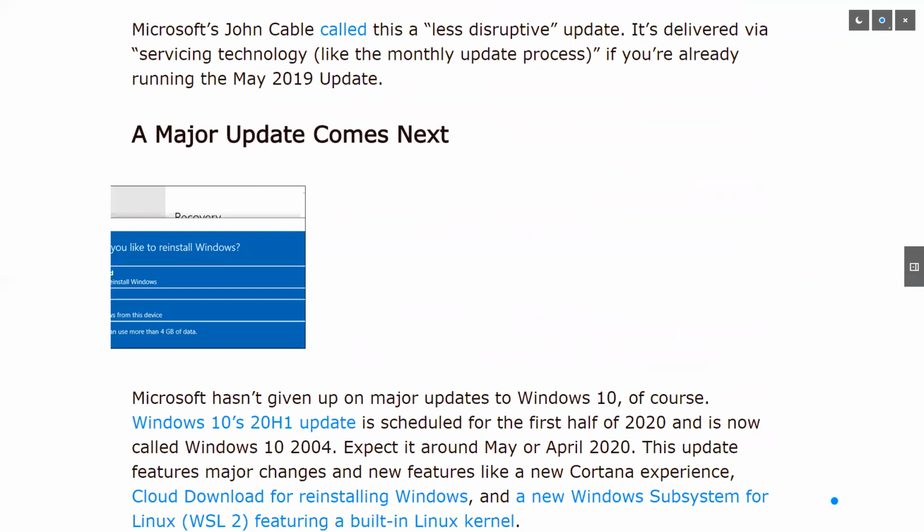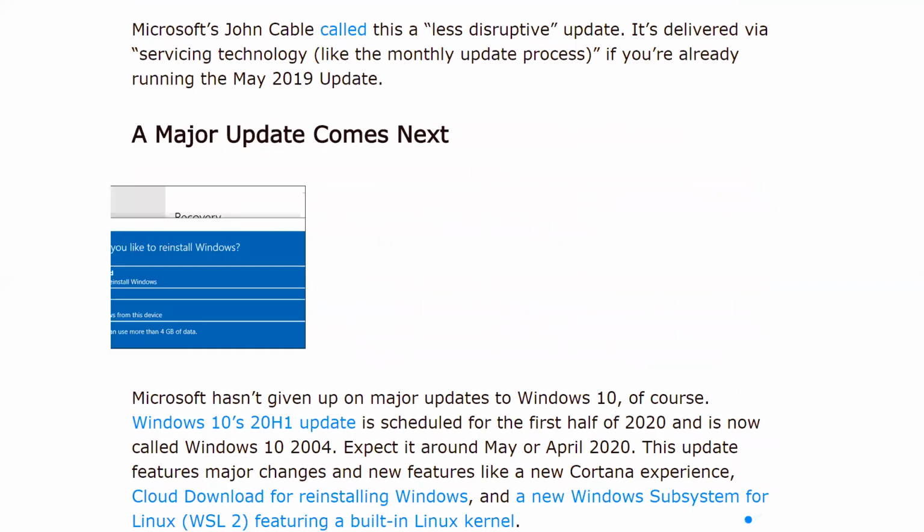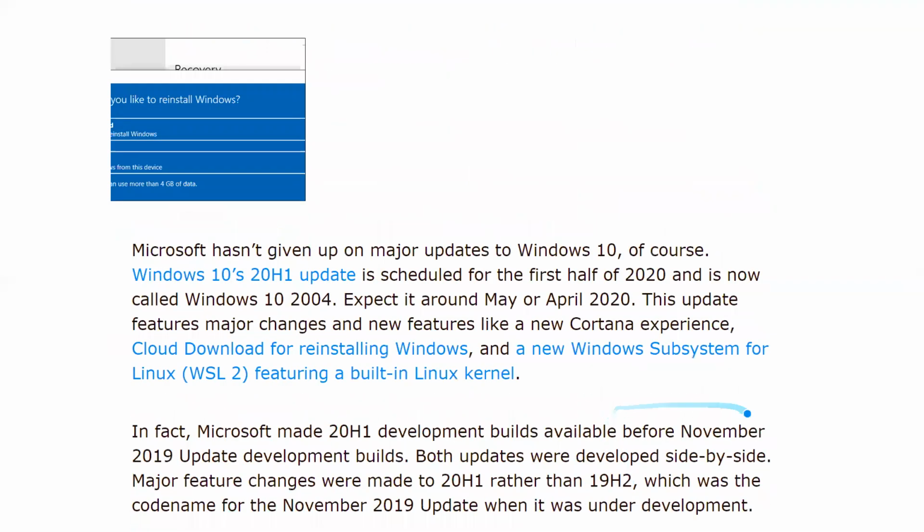A major update comes next, so in the spring we'll see an update. Would you like to reinstall Windows? Cloud download or local reinstall; cloud download uses more than 4 gigabytes of data. Microsoft hasn't given up on major updates. So the Windows 20H1, which is what they're going to start naming it.